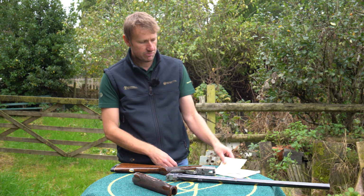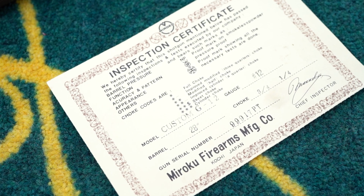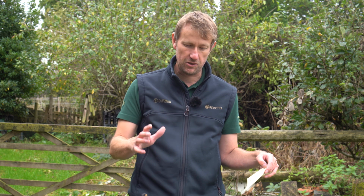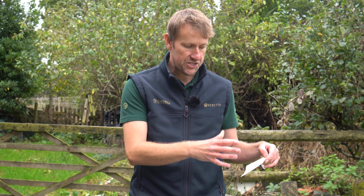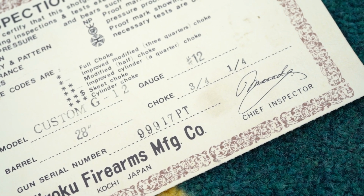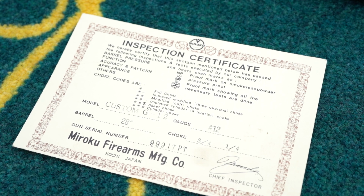What we've got here is the inspection certificate from Miroku in Japan. Just says that it's a custom G12. Now, these guns are known as Miroku Customs as well as President, so don't get confused by that. This is interesting because it's actually got the word President on the bottom, which is handy. G12, that it's a 12 gauge, the barrel is 28 inch, the serial number and the choking, and it just shows what it's been passed for, it's been signed off, etc., for quality control.